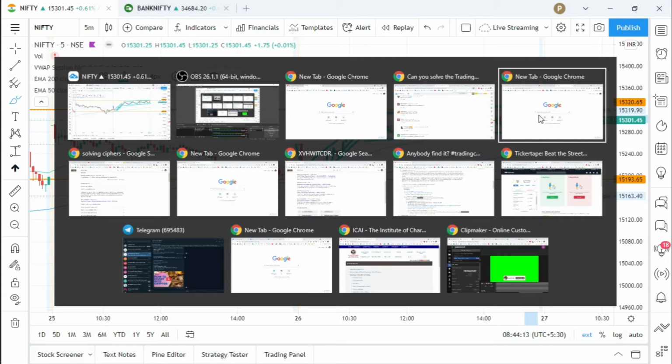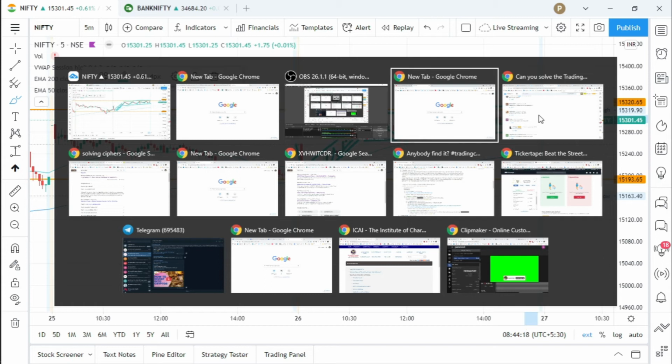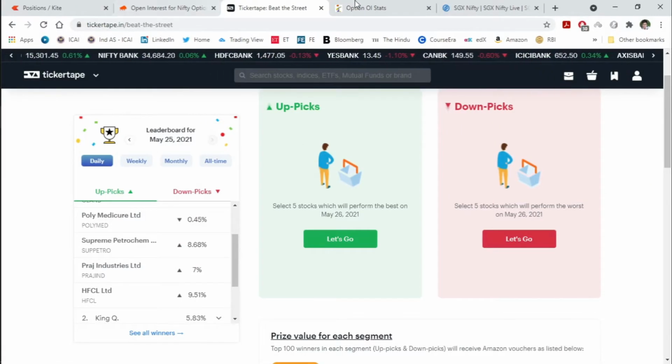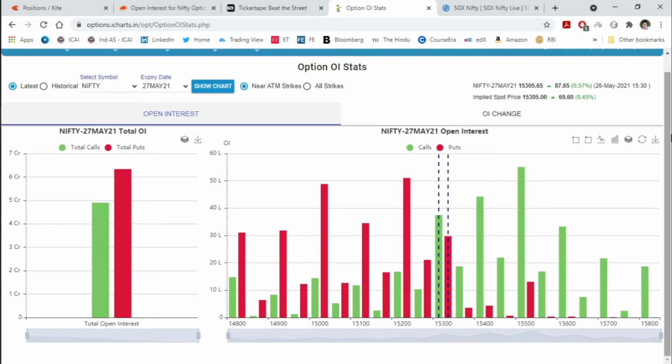Just bring up the OI stats for you. Sorry about that. Yeah, so the OI stats, right? So basically, yesterday there was a significant fight at the 15,200 level, which changed to 15,300 right now.